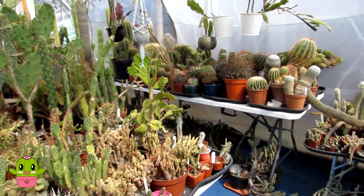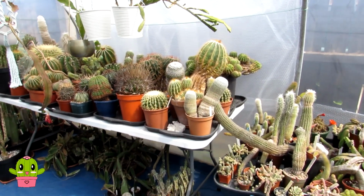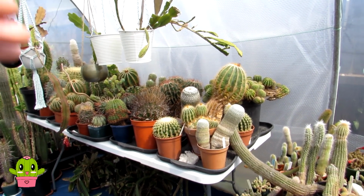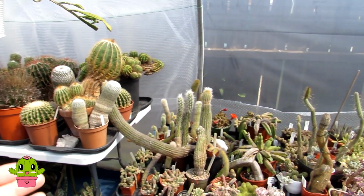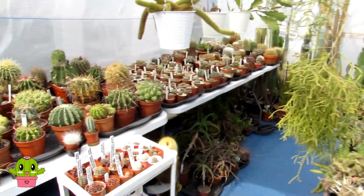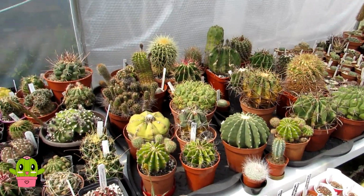So this is where a greenhouse is more practical for opening windows, especially if you have a greenhouse that has the automatic windows that open up when it reaches a certain temperature, which is great if you're out at work during the day. You don't have to worry about the plants getting too hot in there.